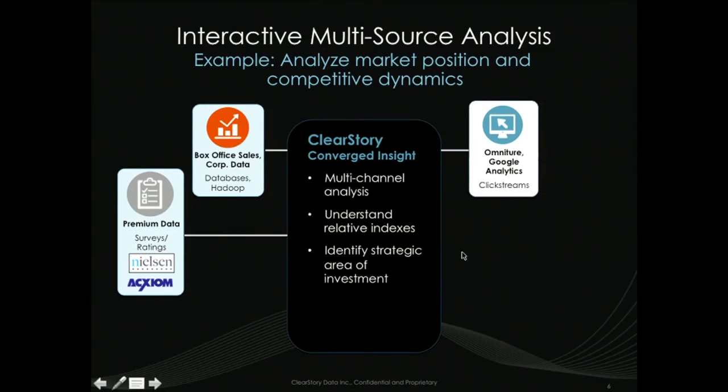What we see happening is organizations who want to move to that next level of surround sound and add in all of those web sources of data and make that very interactive, struggling with getting there in the market today in terms of being able to have multi-source analysis and also have an interactive platform. So this particular customer, if you put yourselves in the shoes of a movie studio, I've kind of mapped out how these sources of data might help a movie studio get to business value with these interactive sources.